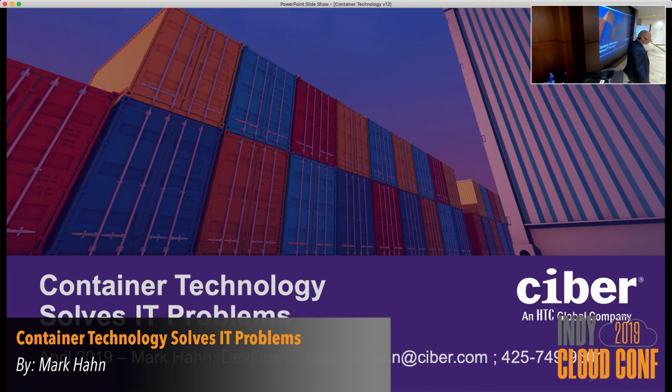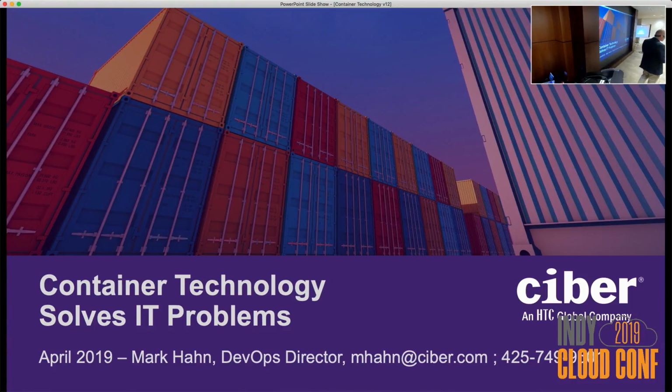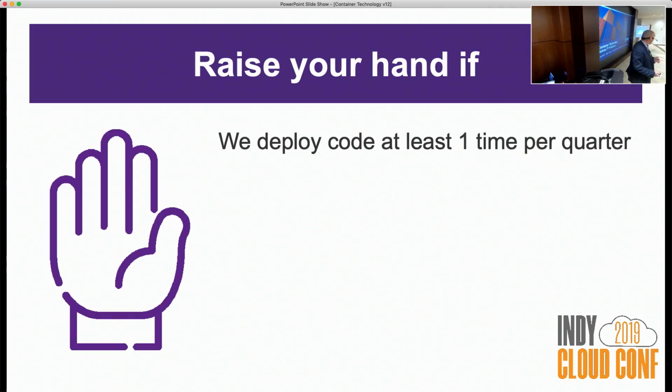I'm Mark Hahn. I work for a consulting company. I'm their director of DevOps, so my role is everything around software velocity. We work with small, medium-sized, and large corporations to help them gain efficiencies out of their IT operations and to innovate where they can. So we'll talk about one of those ways that we innovate.